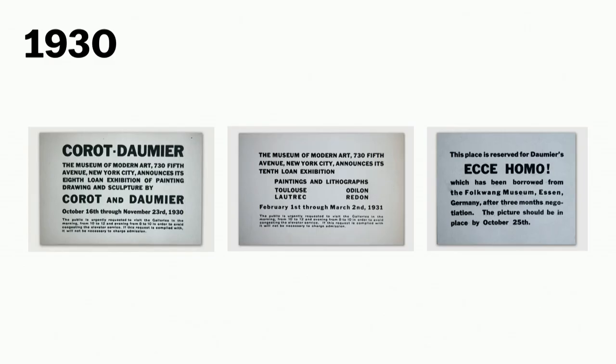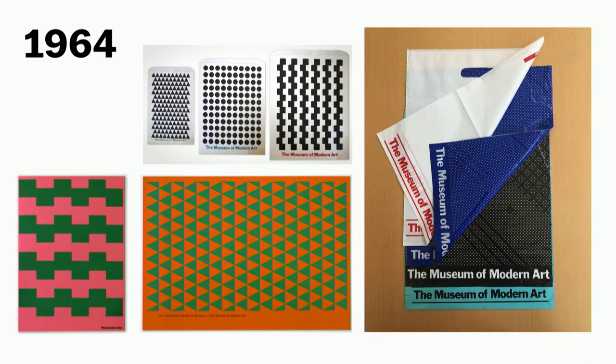MoMA used a version of Franklin Gothic as long ago as the 1930s. These are some of the printed materials found in our archives, like exhibition announcement cards. In 1964, Shmuel Geismar established MoMA's typographic identity by introducing its distinctive Franklin Gothic No. 2 logotype when the museum underwent a major expansion during that time.